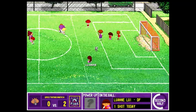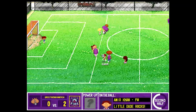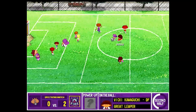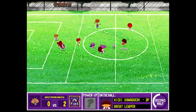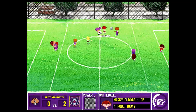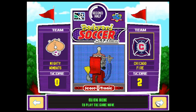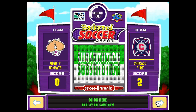Retreats the play. Carries it upfield. Plays it into open space. Purple frees it up. Controls it. With the sideways pass. Gathers it. Heads upfield. Out of play. We have a substitution for the Mighty Wombat.